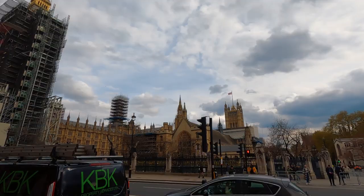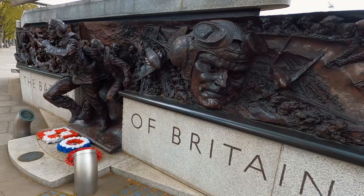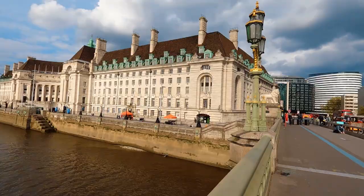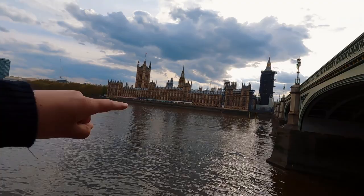So I will give you a better angle as soon as I cross the bridge and show you a few things more. So until then, I just crossed now the Westminster Bridge and look at these guys. Way better angle, the Big Ben and the Westminster Palace. And also here, it's a famous spot where you can take some pictures with the Westminster Palace as a background.